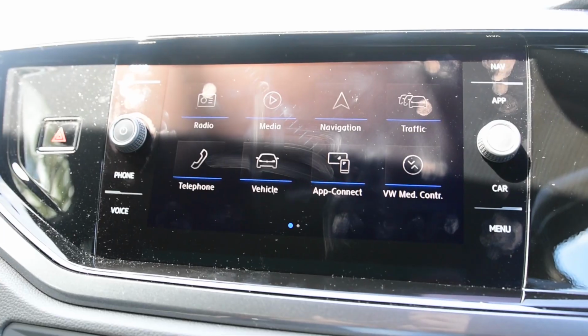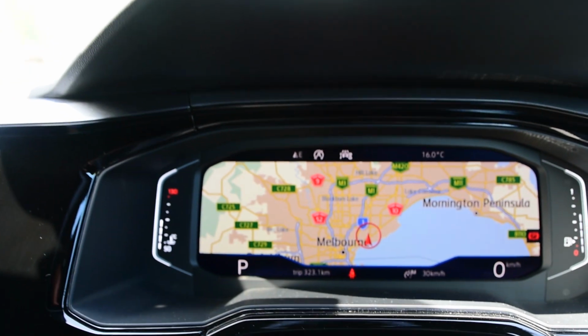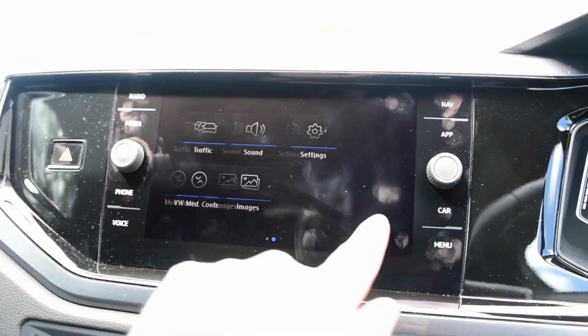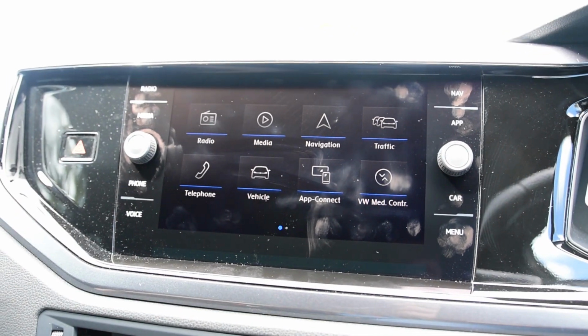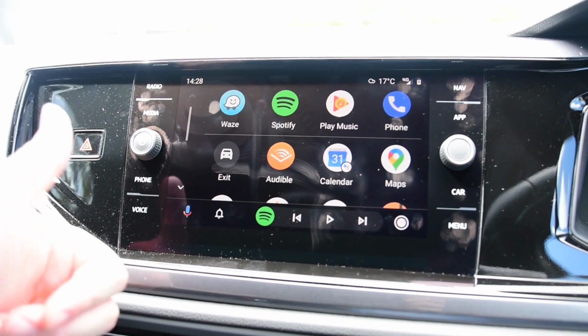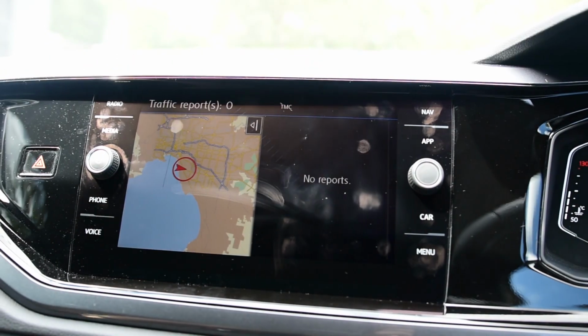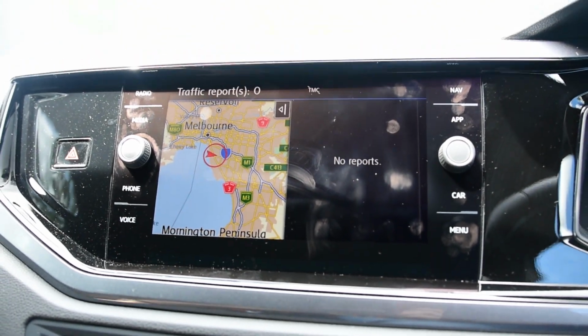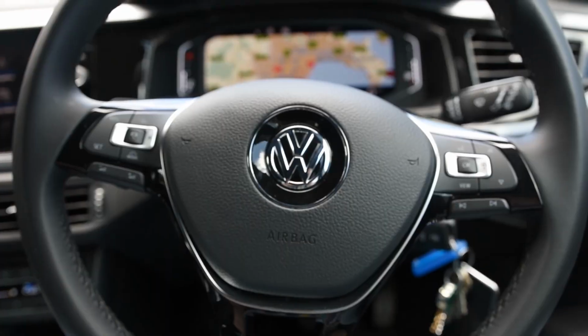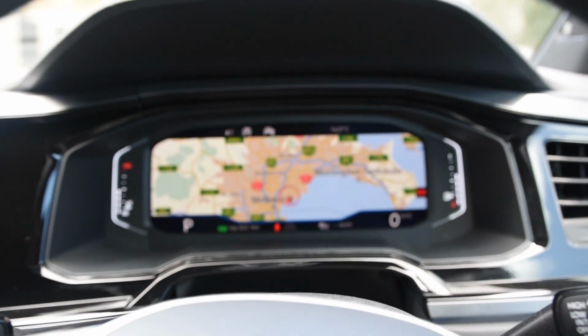It's tasteful. Of course, the Beats sound system is connected to the infotainment screen, or should I say screens, because it does have a digital display. Now, the infotainment screen itself is great. It's responsive. It's got everything you want from Android Auto and Apple CarPlay. The maps are all right. Use your Android Auto or Apple CarPlay. Menu is easy to navigate. I've got zero complaints.